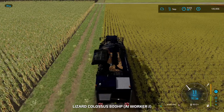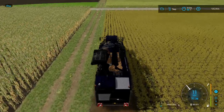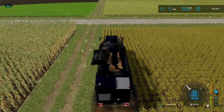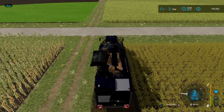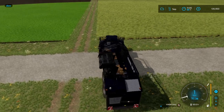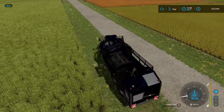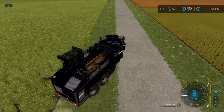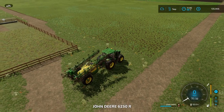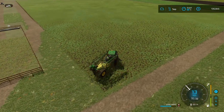Alright, we'll leave that there. And obviously we need to wait for this guy to be done. So that's going to take a while. Should probably do a headland, but that's fine. Wrong thing. We need this guy, because we do have weeds in our field, so we do need to spray these weeds.